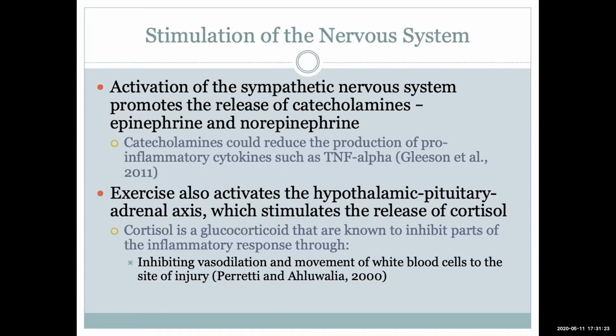As we've just talked about, the activation of the nervous system promotes the release of catecholamines, epinephrine and norepinephrine. These catecholamines have been found to reduce the production of pro-inflammatory cytokines, which can lead to a decrease in inflammation. And then exercise also activates the HPA axis, which stimulates the release of cortisol.